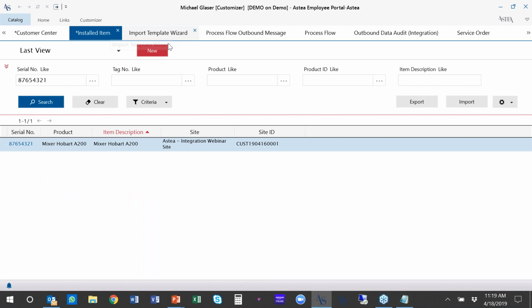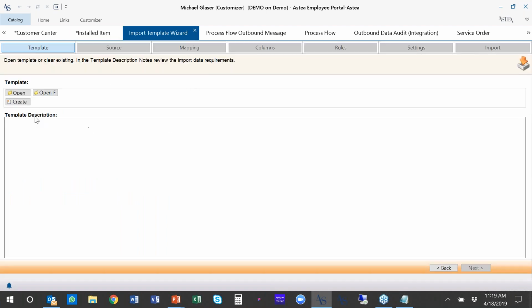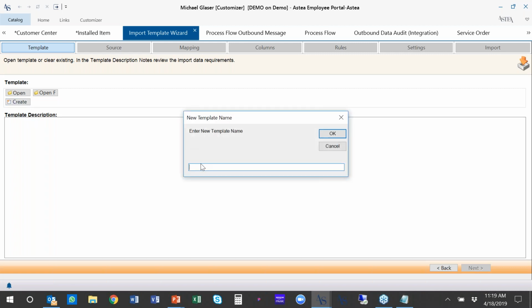So the first thing I want to do is use our import wizard tool, or import template wizard tool. What a template does is very traditional. It allows me to create a framework for things like import, for example, a framework for repetitive tasks. So in the case if I wanted to bring things in on a regular basis, I could without recreating any of this particular work. So let's give this particular template a name.